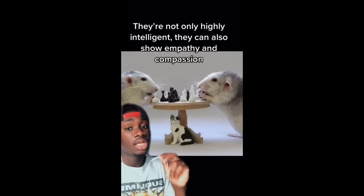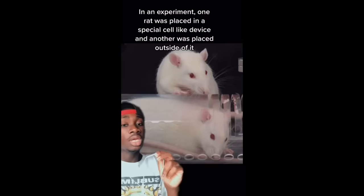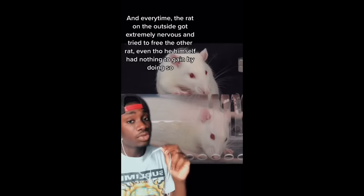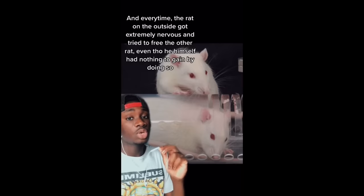They're not only highly intelligent, but they can show empathy and compassion. In an experiment, one rat was held in a special cell-like device and one was put outside of it. And every time, the rat on the outside got extremely nervous and tried to free the other rat, even though he himself had nothing to gain by doing so.